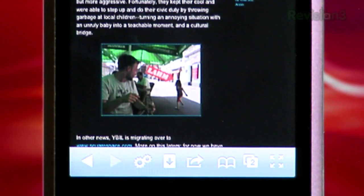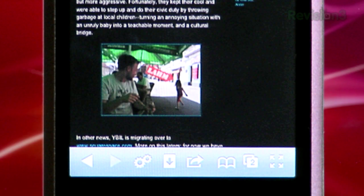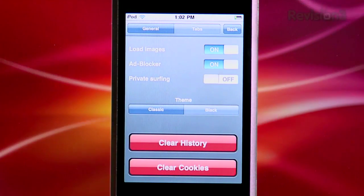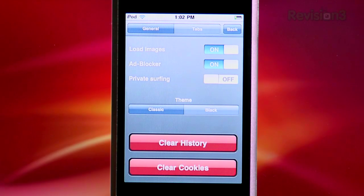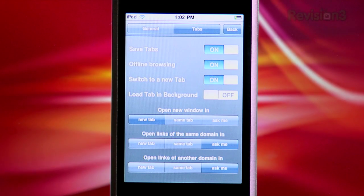Along the bottom, you'll find a toolbar where you can add a new page, manage your bookmarks, including an import-export option with Safari, and some sharing options. Here you can send a URL out, add new bookmarks, and take a screenshot that saves to your photos, an added touch that I love. In the settings, you can clear your history and cookies, and toggle some of the load options. In the tabs bar, you can change up the way Vanilla Surf adds new tabs and windows. So as you can see, it's very, very customizable in that you can really make the browsing experience your own according to your own habits and preferences.